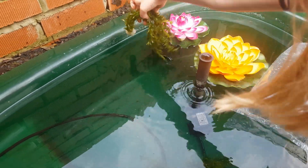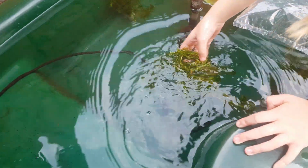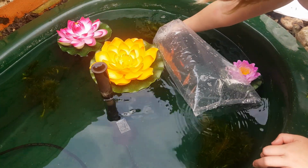I'm going to put one over at the back, the other side. Okay. And I'm going to change this around a bit. I'm going to put this one over here so there's some on all sides. Okay.